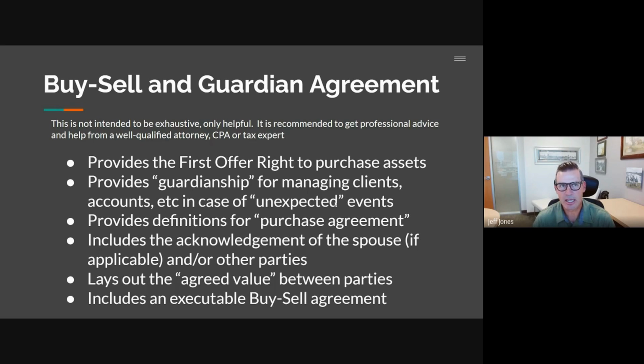And it's something that I get asked a lot: is there something that can do both things? This can do both things. What it does is it provides the security, the confidence, and the ease of freeing up that burden of what's going to happen if something unexpected happens. But it also allows the person you're entering into the agreement with to say, hey, I know that I have some things to do too, which is the guardianship aspect. The purchase agreement has already been agreed to. And so it sometimes makes it easier to sleep at night because some of this has already been done.